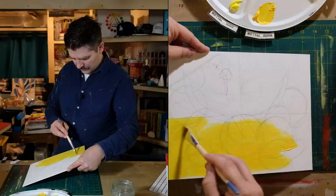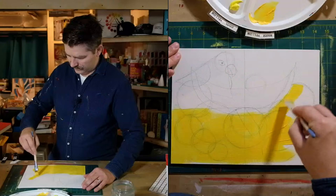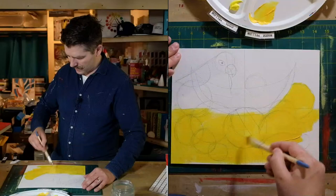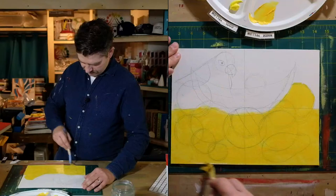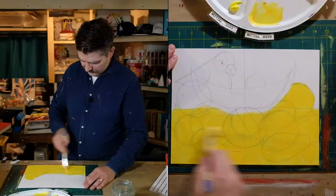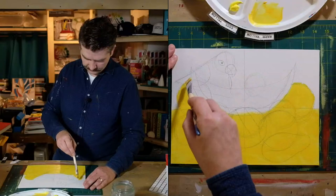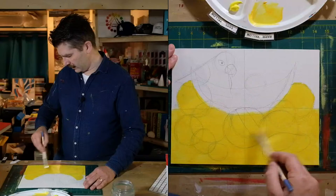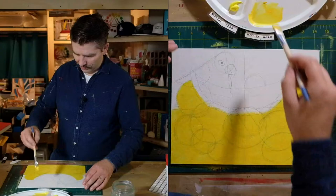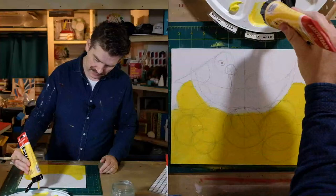Now, I don't want it to be too thick, otherwise it could take forever for this to dry, and we want to try to get this painting done today. So you can see I used quite a lot of paint already. And I think I may even paint this here, which is the watermelon. Wow, the word escaped me for a second there. I'll do that, I think, with another color here in a second.